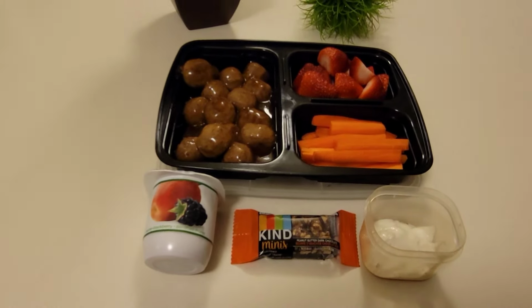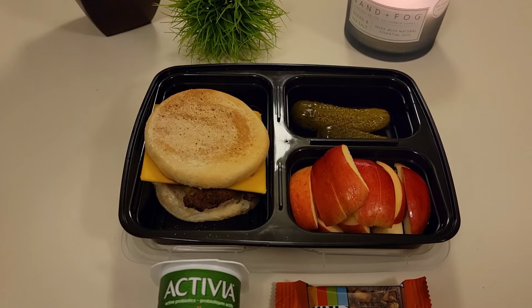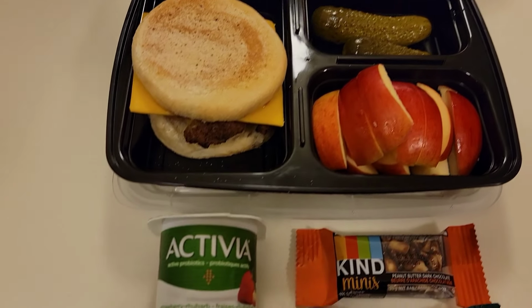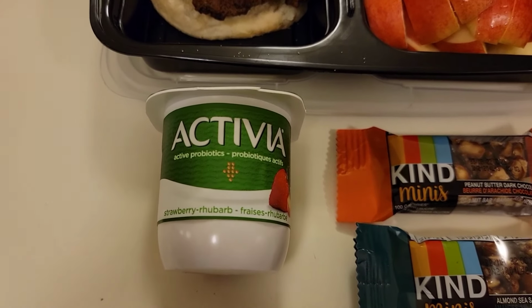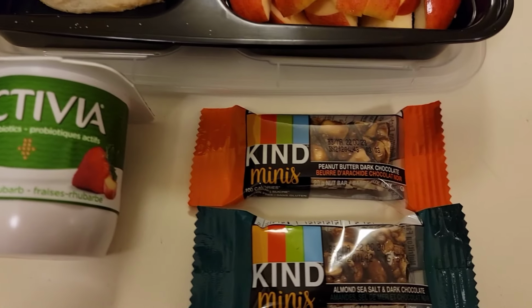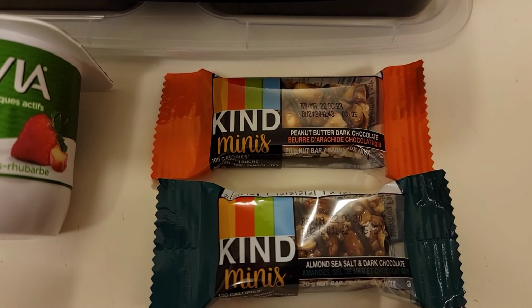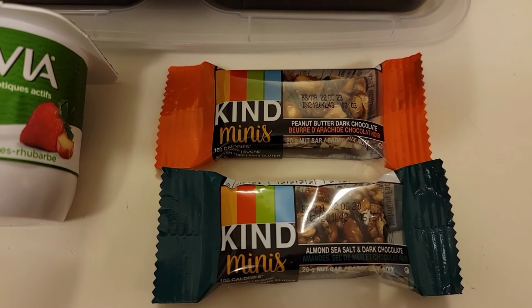Have a great day. Good morning, it is Wednesday, and today Brad will be taking a burger to lunch. We don't have any burger buns, so he is having his on an English muffin. He also has two dill pickles, some sliced apples, a strawberry rhubarb flavored Activia yogurt, and he has two of these KIND minis. One is peanut butter and the other one is almond sea salt.